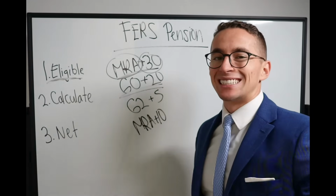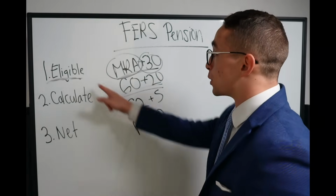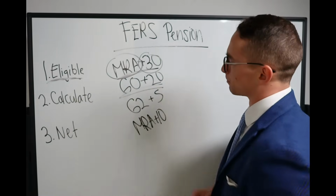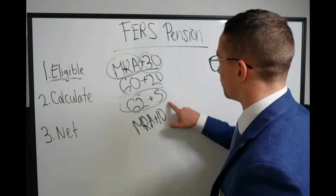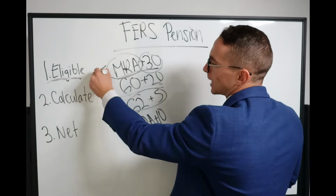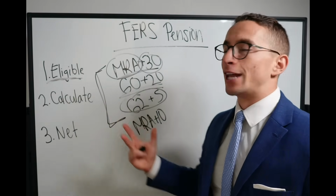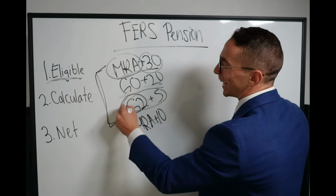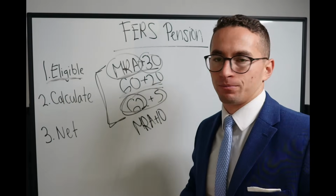Next, if you are age 60 and have 20 or more years of service, then boom, you are eligible for a pension. Or if you're age 62 with at least 5 years of service, boom, you are eligible for your pension. So again, you just have to hit one of these and then you are eligible. You don't have to hit all three, just one of them. So as you see, as your age goes up, the requirement for years of service goes down.